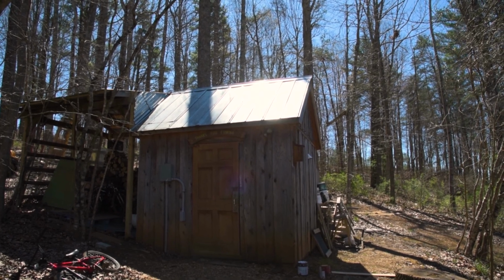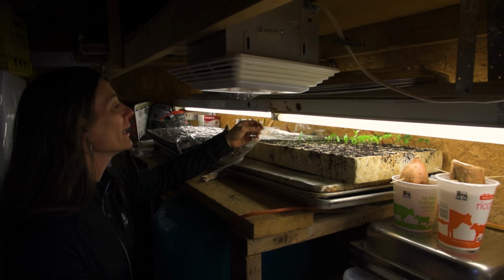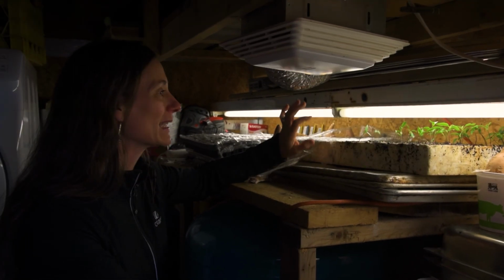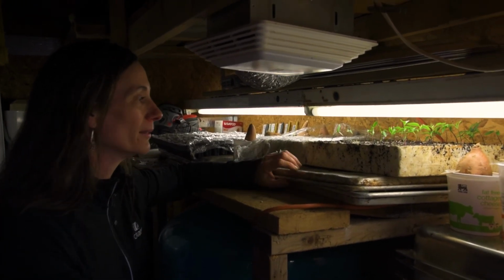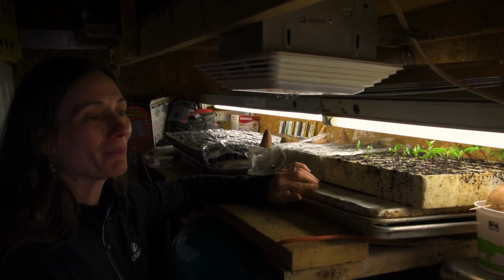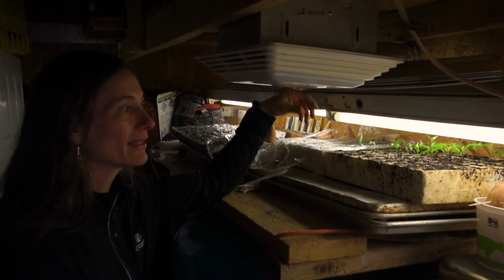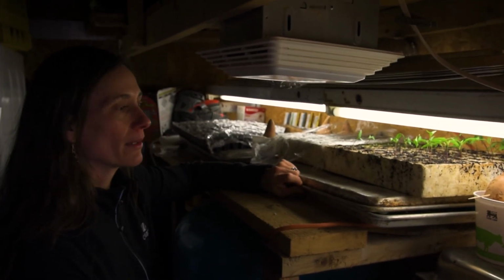So now we're in the shed, and this place has been quite a respite for me over the years. When I lived in the tiny house, I would come out to this same spot with my seedlings and just stare at them and will them to grow. And it was actually a way for me to have a little solitude from my family. So I do like coming out here. These lights are just regular fluorescent lights, but they do a good job to help the seedlings grow.